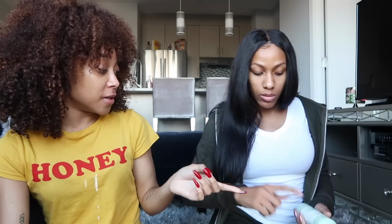Before I was put on to Mario Badescu, I was only using the Clean and Clear Nourishers and Pond's Dry Skin Cream. Now, this is what I've been doing to my face for years, so it's not bad, but of course I wanted that glow to my skin. I wanted that natural look where I don't have to wear makeup. I just feel like their products really give that radiance. Ooh, Mario Badescu.